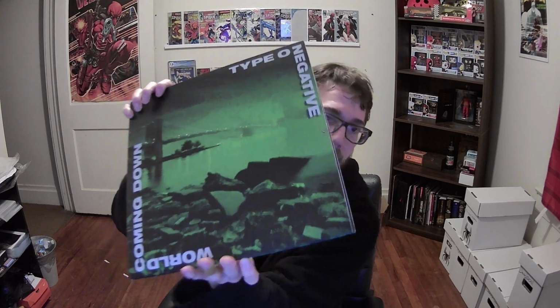Next, this one I was not shocked. Number 3, World Coming Down, Type O Negative, 20th anniversary re-release, gatefold. Even got the handy dandy comic book with the flap and the self seal. I grabbed this at a record store in Greenville, South Carolina, called Captain Floor Records. I walked in and was like, where's your metal section? I was in a metal mood that day. I think I bought like 5 records or something like that. So I got this one.